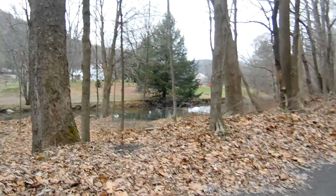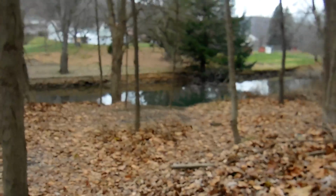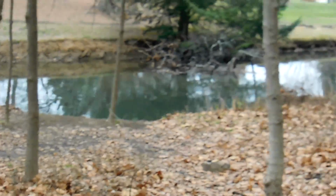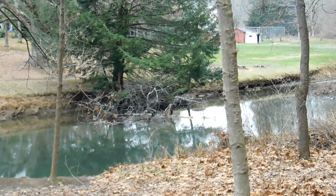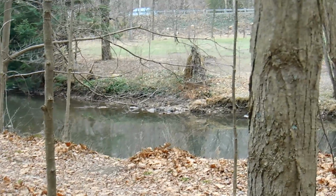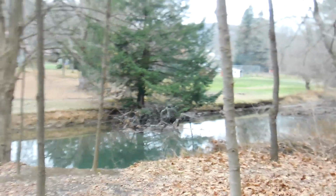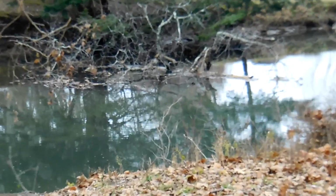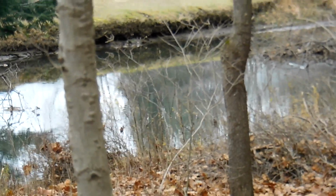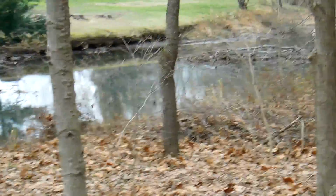And as we pan over here, this is the Indian Creek. This is known as Indian Creek. The water looks green. Again, you don't see any signs of the acid mine drainage. There's no discoloration around the water's edge, the rocks. Because I guarantee you this used to be very, very orange colored and used to smell of rotting eggs, like sulfur.